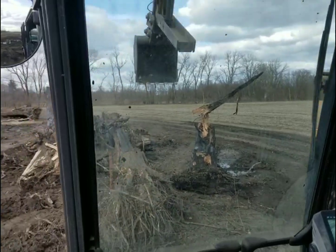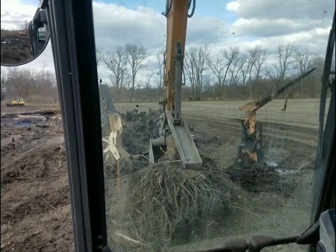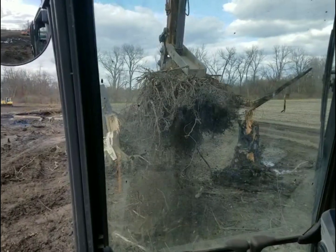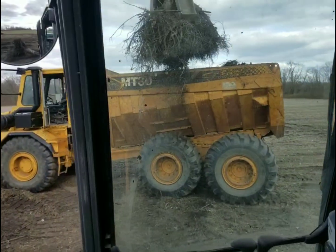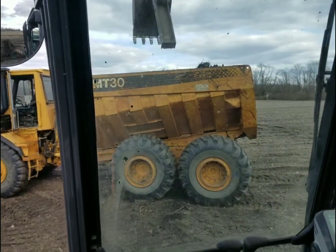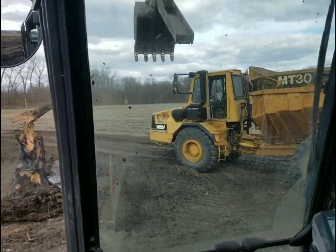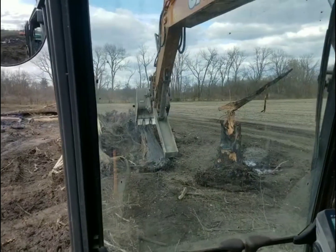I haven't used the haul truck since the beginning of last summer, actually. And we haven't needed it. So it's been sitting over on the project. So I went and got it because I want to haul these stumps over to the woods, because these stumps came off of the center ditch that we're closing up.